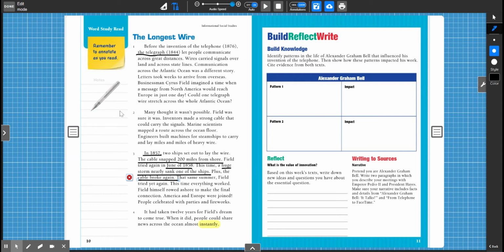So how do these wires help people communicate? So it says in paragraph 1 that wires carried signals over land and across state lines, right? So that's how it was before Cyrus Field started figuring out how am I going to do it from Europe to North America. And then once he did solve this problem, if you look in paragraph 4, what were people able to do? It says people could share news. Whoa.